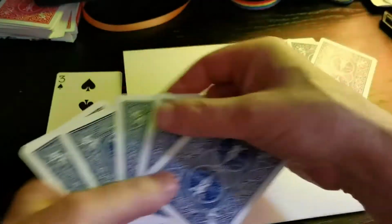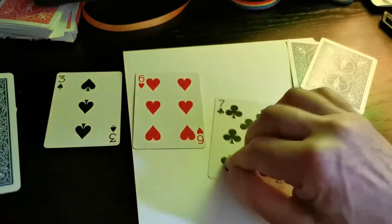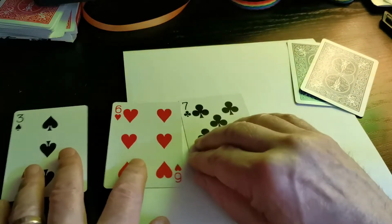There's the first one, and it's the 3. Pick that one. What's that one? That's a 6. And pick the top one. Why not? Nobody ever picks the top one. So we got 3, 6, and 7. I don't need those cards. Those 2 cards, you'll see what they're for later, okay? So 3, 6, and 7.